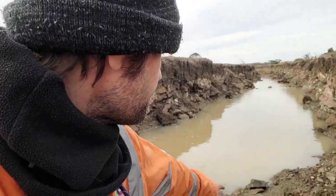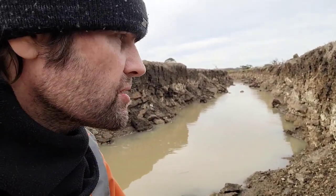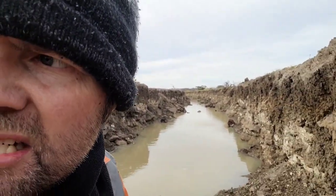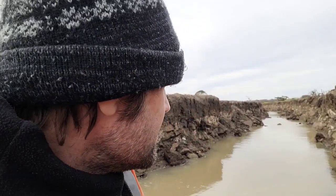Underneath here we just have basalt. Let's see here. That one has a lot of vesicles, so it's top of flow. And it's quite fractured. Even though it's quite fractured, the fractures have clay in them. Clay slows down the conductivity of the actual water itself.